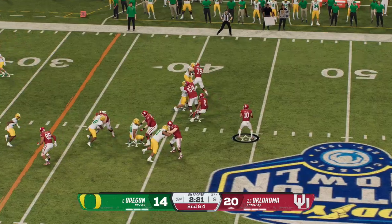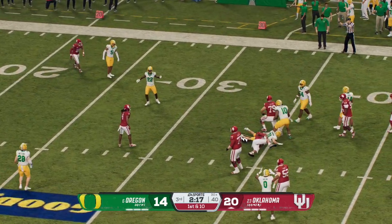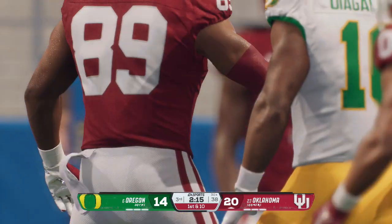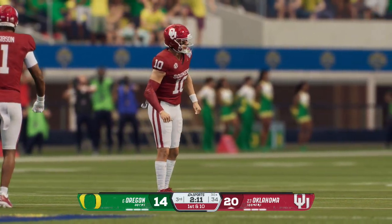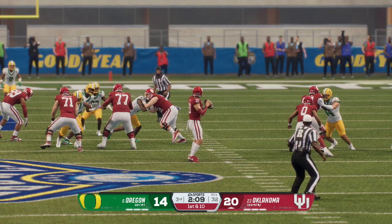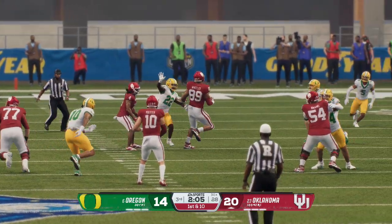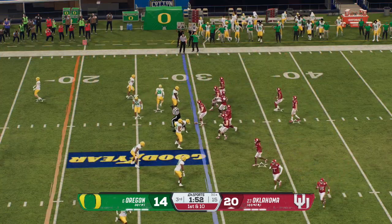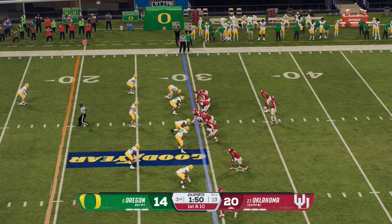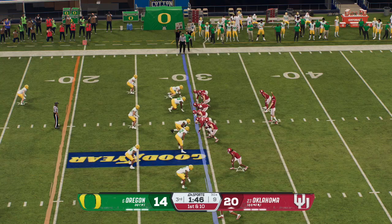Looking to pass here on second down. Grab near the sticks. It's Wheeler. And he's brought down, but he does have enough for the first down. Chris, we get so caught up in these wide receivers and their playmaking ability and getting them the ball in space. And like the defense has to pay attention to them. Often too much attention opens up an underneath drag route like this, and quarterback makes a good read. Nice first down. And the Sooners are looking to keep this drive going.